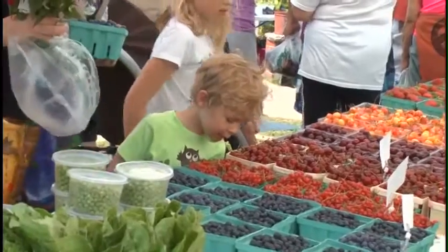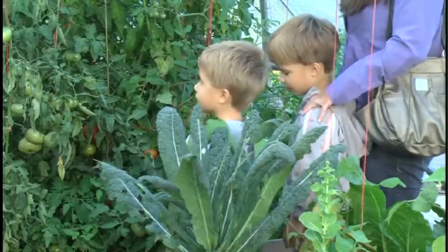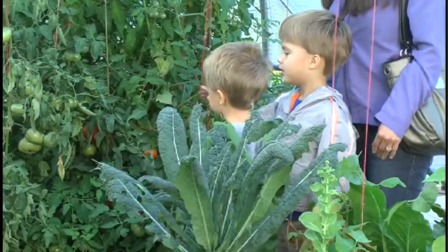I think what a lot of people here in the UP are looking for is how to be healthy, how to reduce health care costs, and much of that comes with the food that you eat and the quality of that food that you eat, and that it's grown with passion, grown with intention, and it's going to help you be healthier.